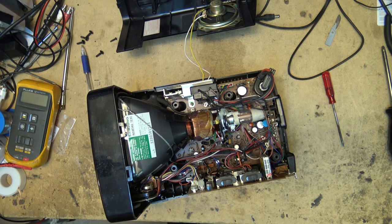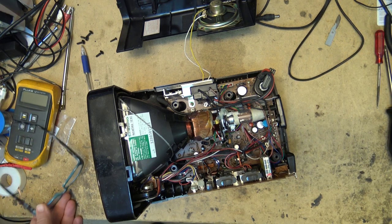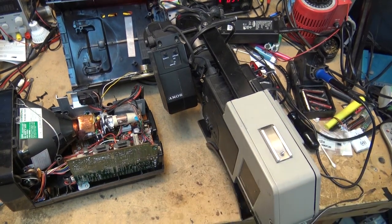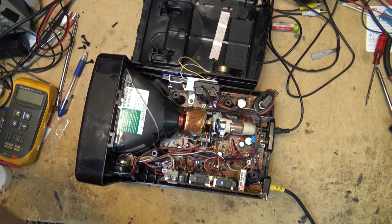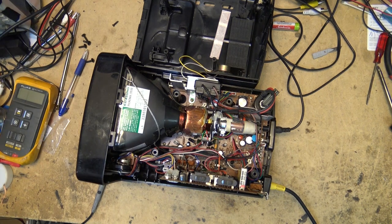I'm going to get a video source. I'll get a color bar generator. We'll pump color bars into this thing. So I'm just going to use an old video camera that I've got kicking around, which has an NTSC color bar generator built in. Bloody camera is bigger than the TV I'm going to generate color bars for. I think we're going to have to use a scope on this set. And the first thing I want to do is see if I've got any video output signal getting to the picture tube.